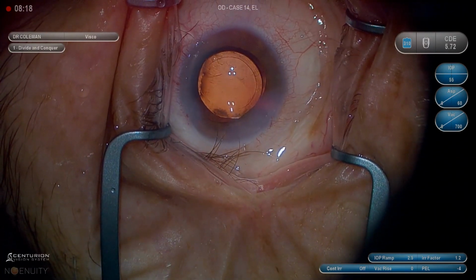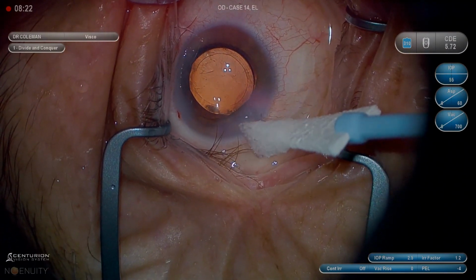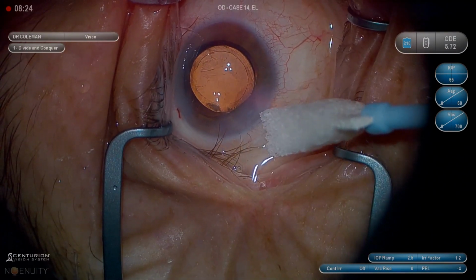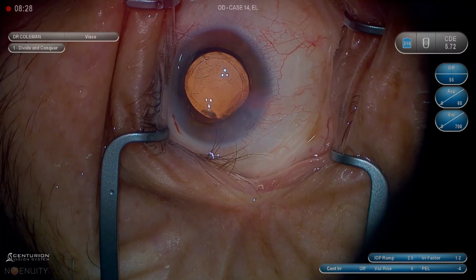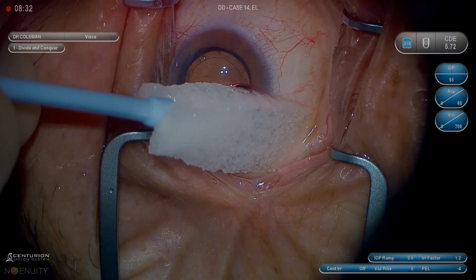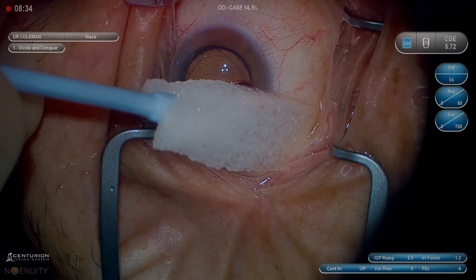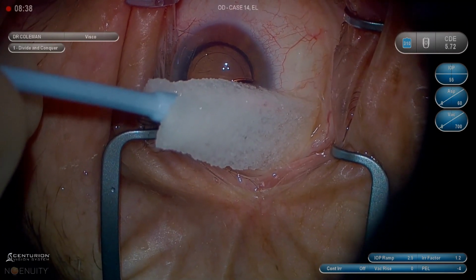So we've gone over viscoelastic injection, lens injection, removing viscoelastic from behind the lens. I will say we use cefuroxime as a standard in every case. If they have a cephalosporin allergy, we use Vigamox. I think probably either is fine.